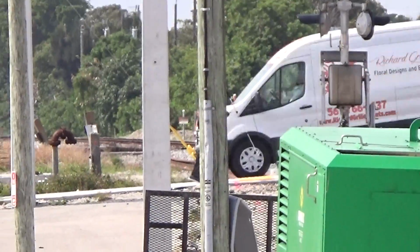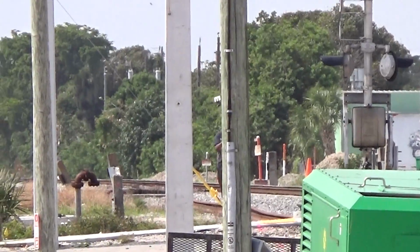BBT's over there at the tracks. We're fixing to get joined. We'll see if we can't find some other action.